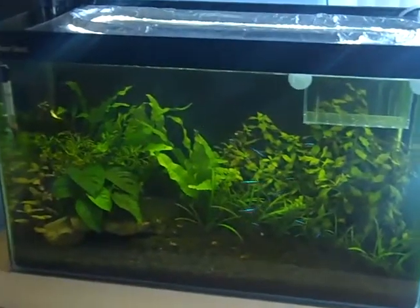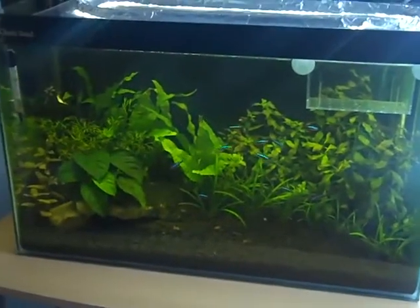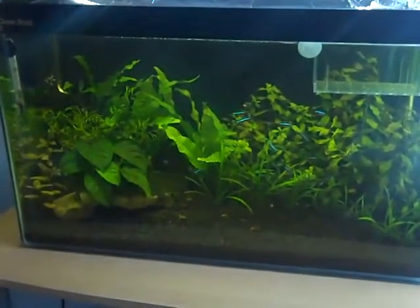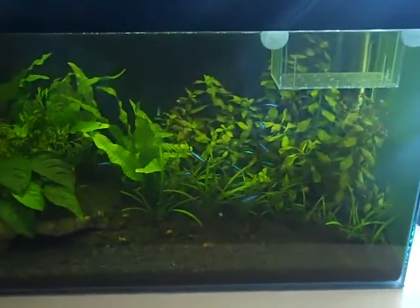So yeah, you need a decent sized tank, a filter, dechlorinator. You need to leave your tank to sit for a few weeks. You need substrate. You need to know how many fish to get. You need to know what fish to get.